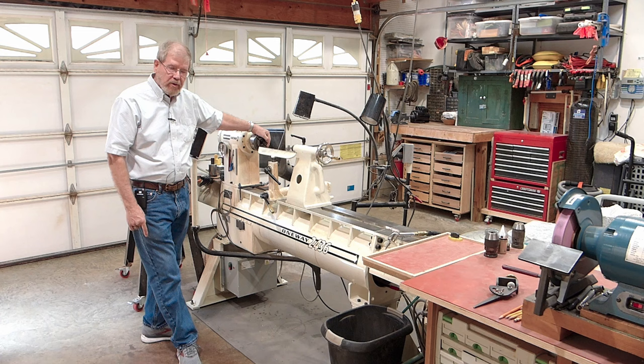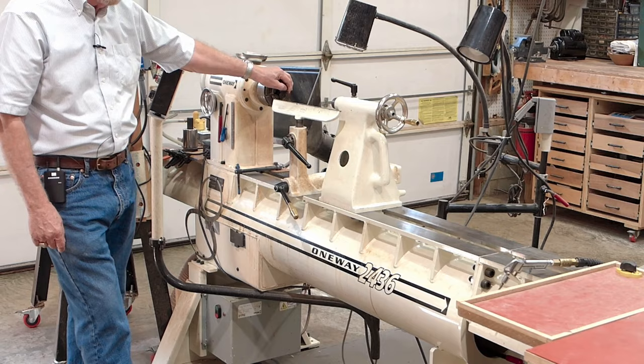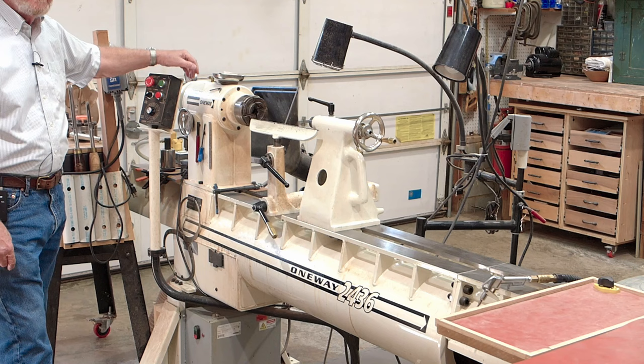And when I added a small bed extension, I can put a 5-foot long piece of wood on between centers. So it will accommodate any piece of wood that I want to put on it. I like the fact that it had variable speed within 3 belt ranges. It has forward and reverse. But I particularly liked this button right here.